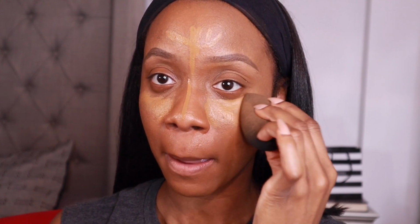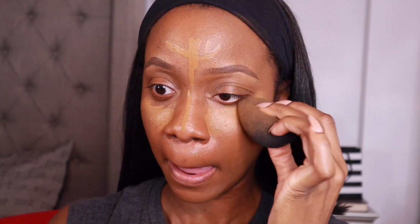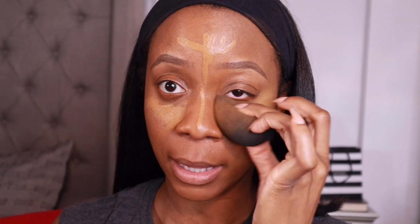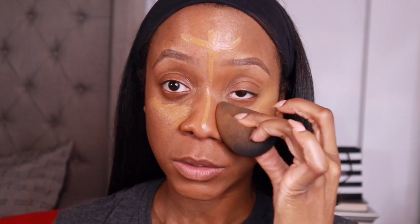So I'm gonna grab my beauty blender and see how it all blends out. So now I'm gonna take my beauty blender and blend it out. I let it sit for a second just because I wanna see how it blends, and I'm really excited to get into it. So this is my favorite part. So you don't need a lot at all. I think I might have put too much actually. So already less is more. You don't need a ton.